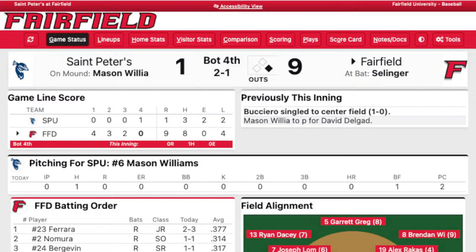The 2-1 to Selinger misses outside, putting Selinger in a hitter's count here at 3-1. With a delivery from Williams. Selinger rips that down the left field line, and that ball is fair. Bouchero around second and heads towards third. Selinger to second. Bouchero will head towards home, and he'll be standing up at home plate, and Selinger has a stand-up RBI double and hits the crane pose over at second base.